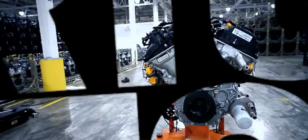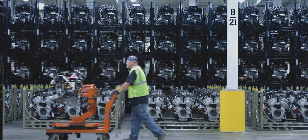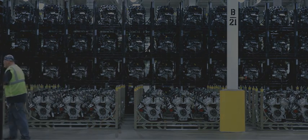Watch as we take a randomly selected EcoBoost engine and run it through a series of grueling durability tests to prove how tough it is.